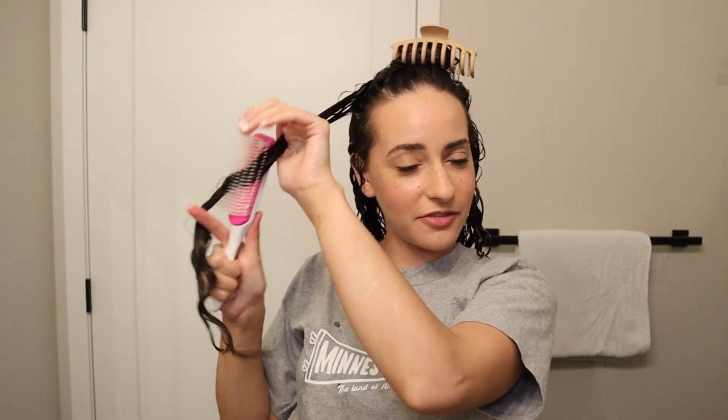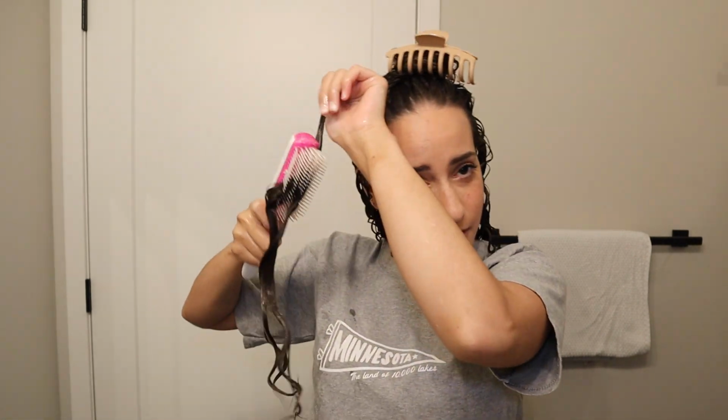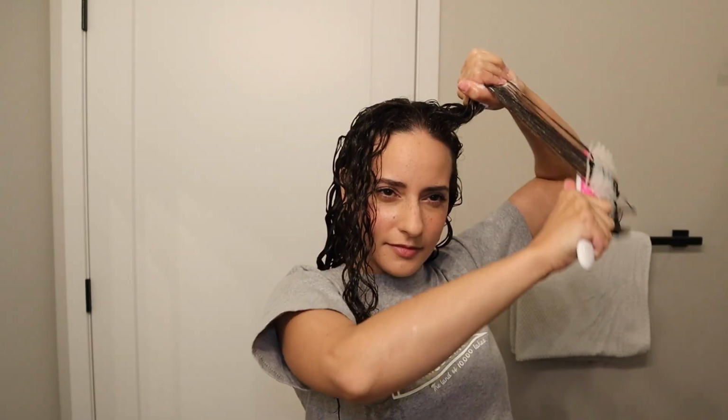There's product on my floor right now, just in little puddles, which I'm probably using too much, but I would rather use too much than too little. That was so quick. We're already on to basically the front pieces now. I probably should have found my part before doing this, honestly, but luckily I think it kind of worked out, so I can just do this.